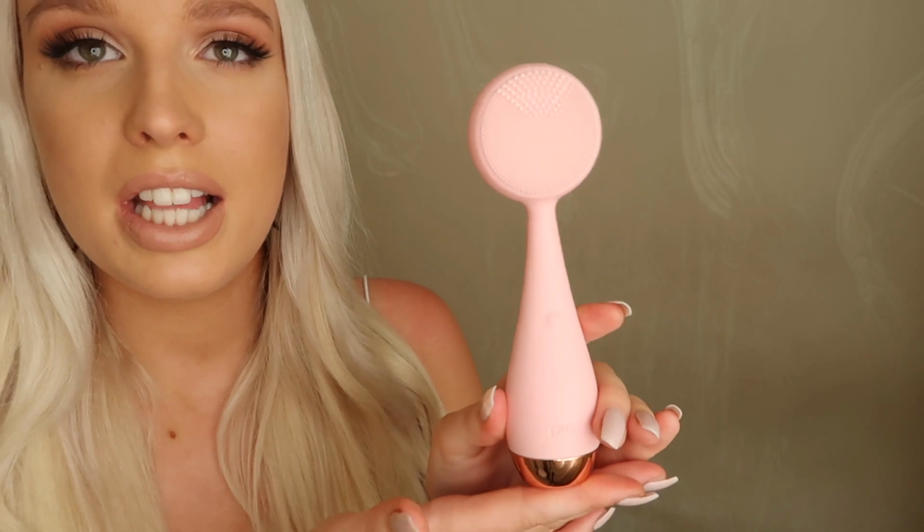All right, so my next Amazon favorite is this facial cleansing brush. It is the PMD Pro, and I hadn't used too many facial brushes before this one, but this is honestly the best one I've ever used. Here it is up close.